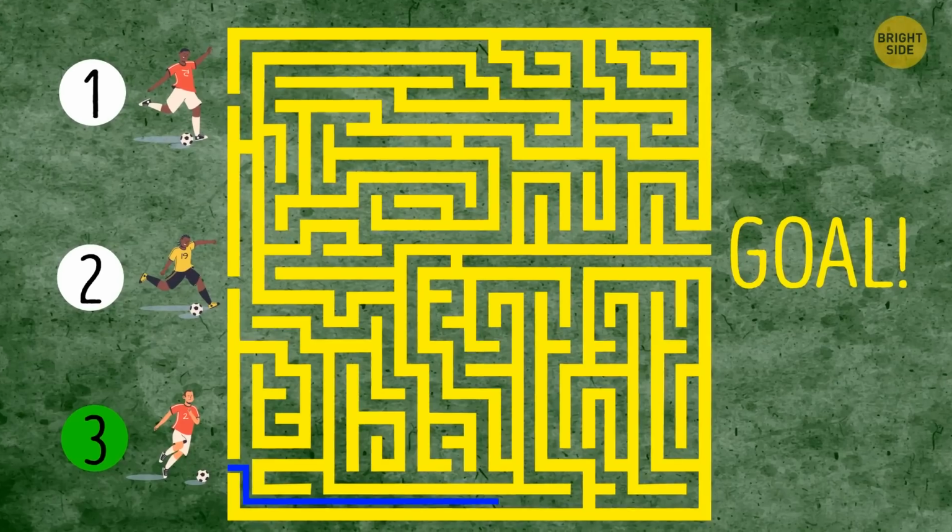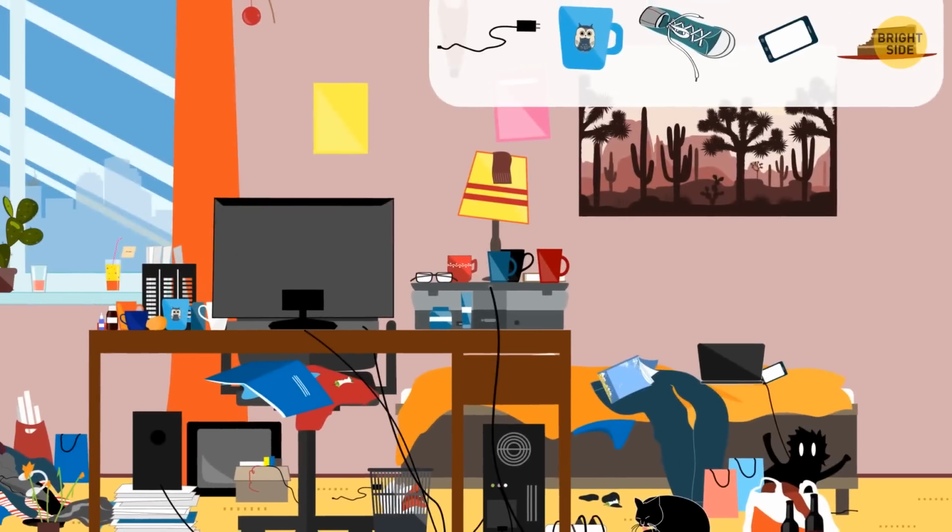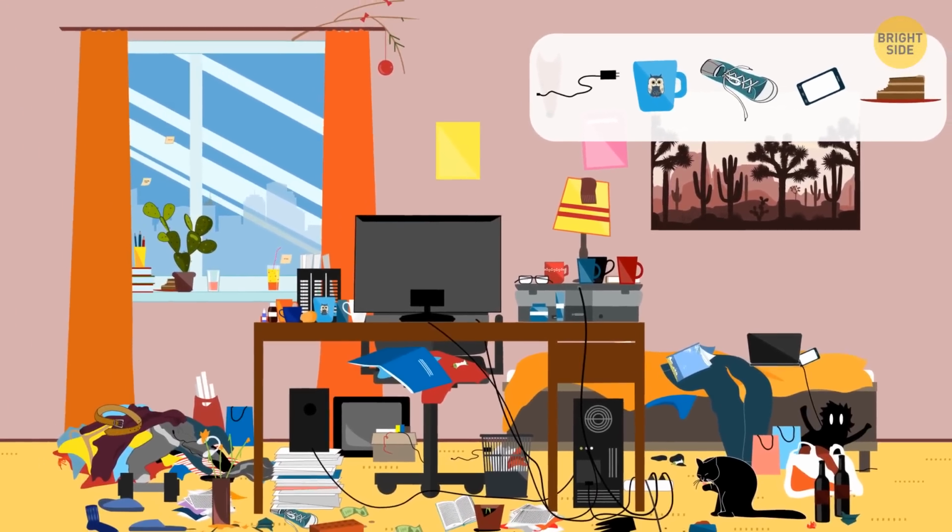Only the third runner can make it to the final point. Here's the route he should choose. Can you find these 5 items in this picture?